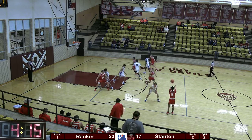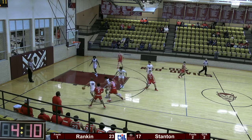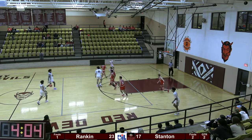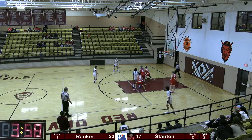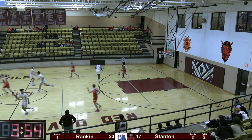Hendry's going to go to 5 at the top of the key. Trying to go down low, Gonzalez going to reject him. Hayden Lofton coming away with the ball. And Goodley's going to be at the top of the key. Going to shake things up a little bit, drive into the paint, goes to Gonzalez. Gonzalez not able to get a handle on that one.